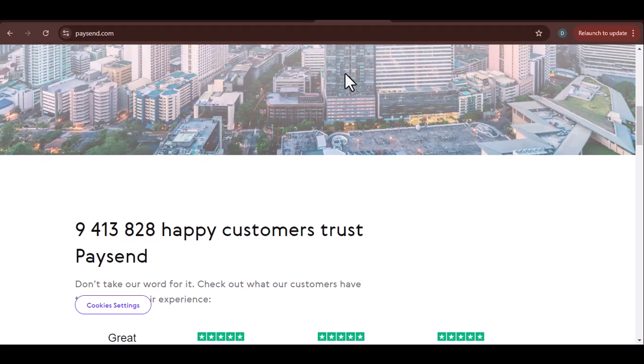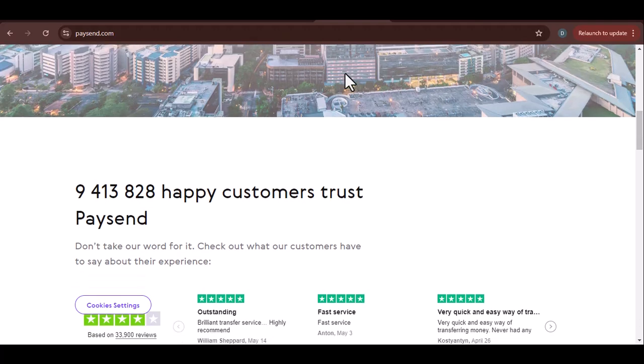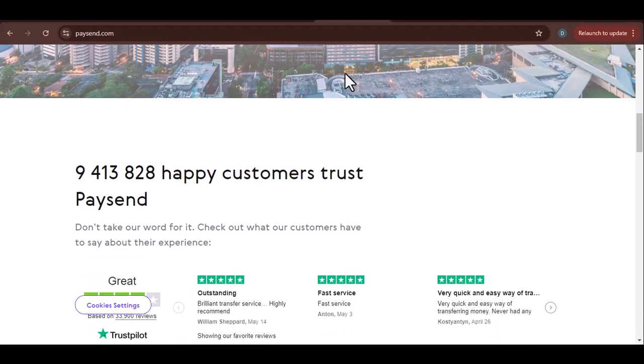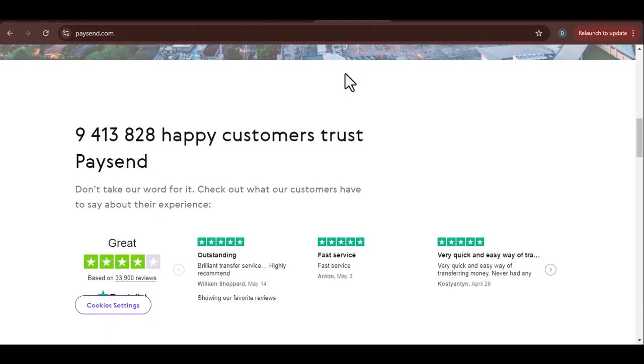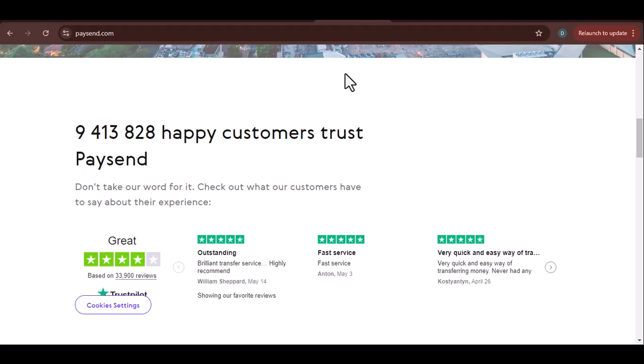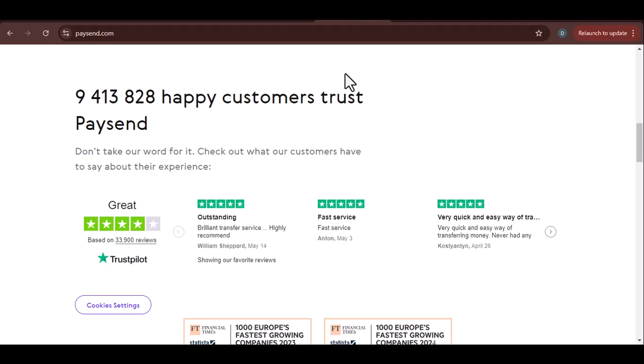Country regulations. Each country has its own regulations regarding international money transfers. These regulations can impact the speed of the transfer. Typical transfer times. Instant transfers. Paysend offers instant transfers to select countries. This means your money can arrive within minutes of sending it.